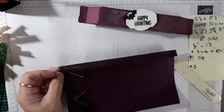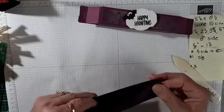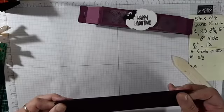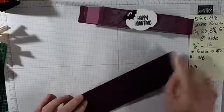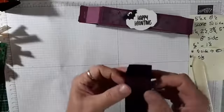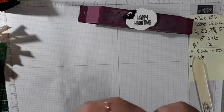So this is Wednesday night where we have a little bit more advanced stamping. And once a month, I like to do 3D projects. And I figured with Halloween just around the corner and we can't do social distancing, it might be fun to do some drop-off projects.